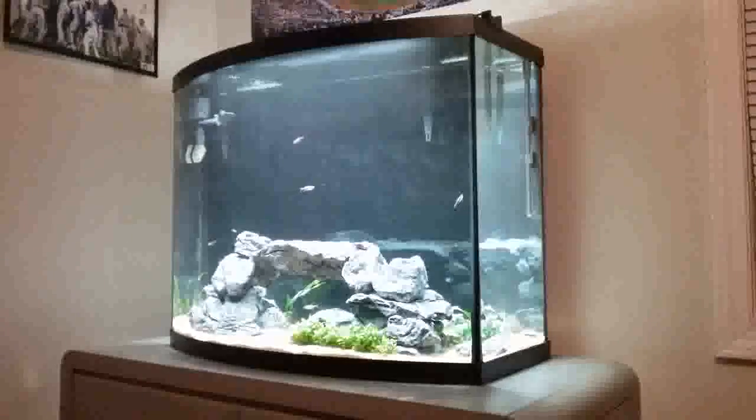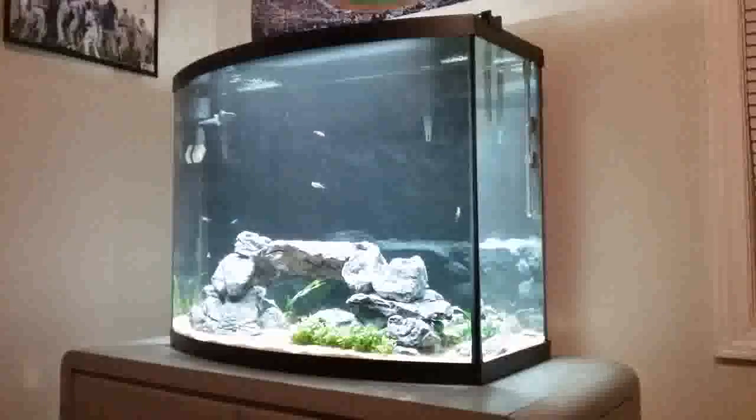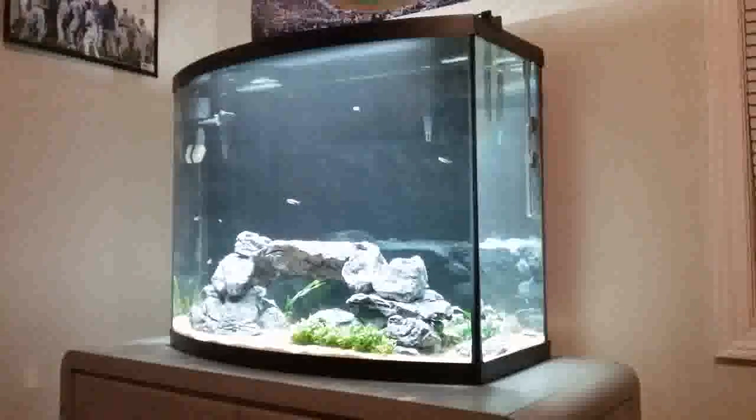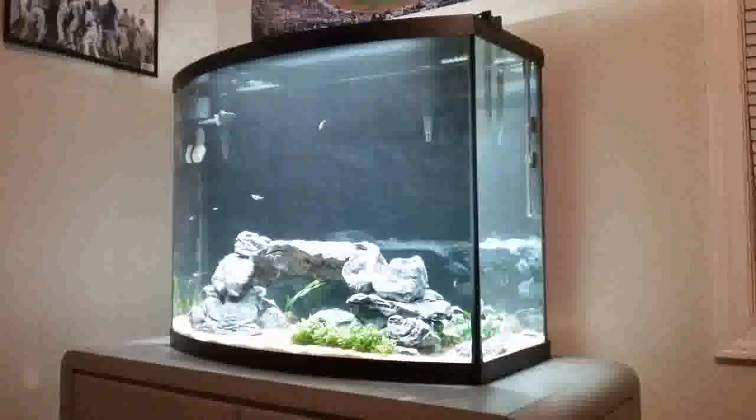So if you have the right setup and it's just absolutely perfect, and you just wonder why it dies, well, think about how long you've had it and just consider that it just got old.